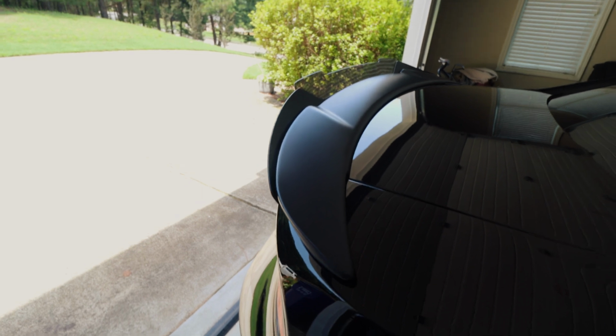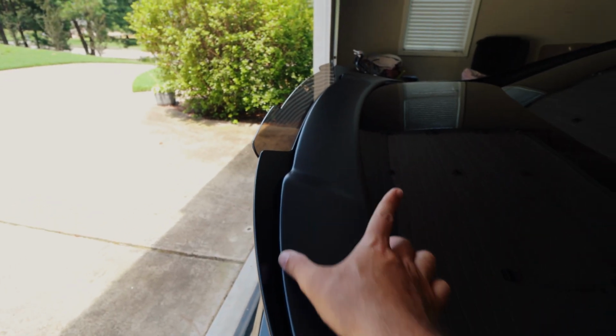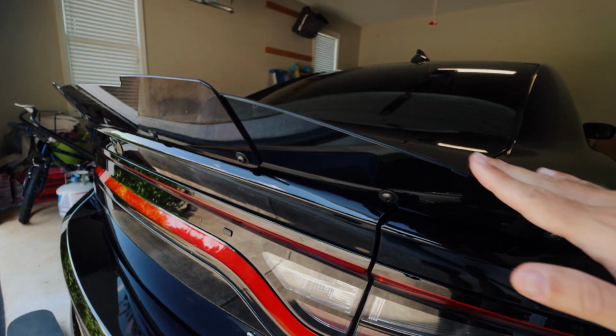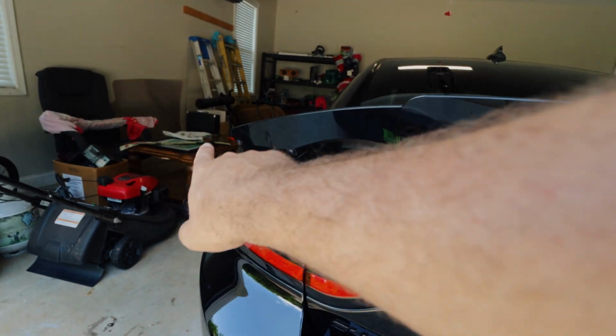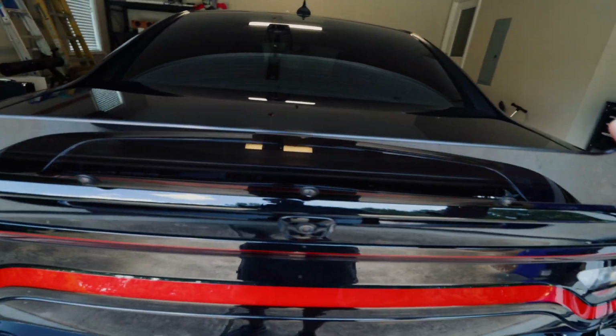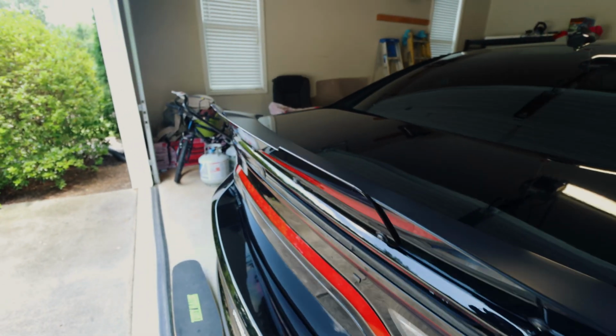So if you're wondering what a Wicker Bill is, this right here is the factory spoiler. This piece, this thickness here, was on the car from the factory, bolted to the trunk. This is ABS plastic. And the Wicker Bill add-on from ZL1Addons is this black piece here, which actually dips down and back up over there, and this middle section. You can get this middle section in clear. I actually got mine tinted, so it's not completely clear, and I think it's a really good look on the black car.